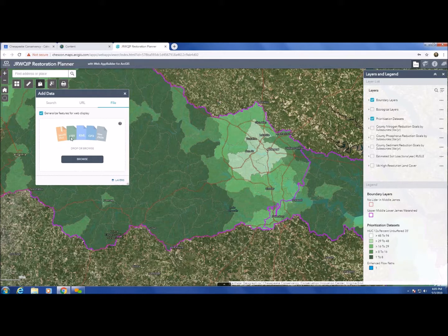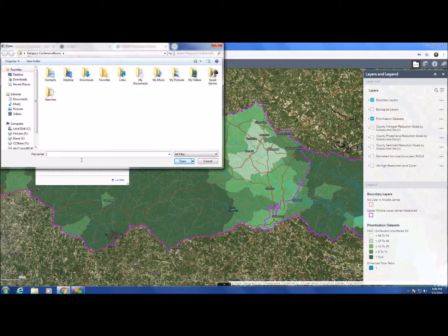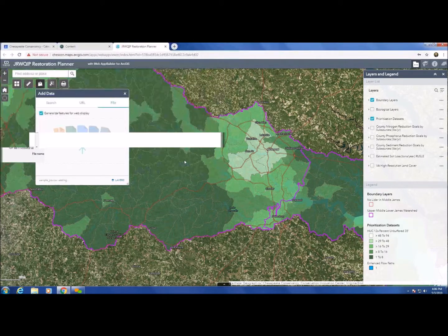For example, if you have like sample points, anything with a GPS coordinate already in spreadsheet format, that's one option. So I'd like to show an example of that first. So if you click Browse, you'll be able to navigate on your computer to the folder where you have the data. And I have a CSV file ready, and go ahead and open that.